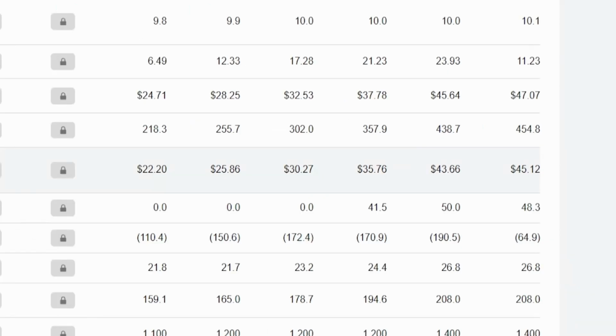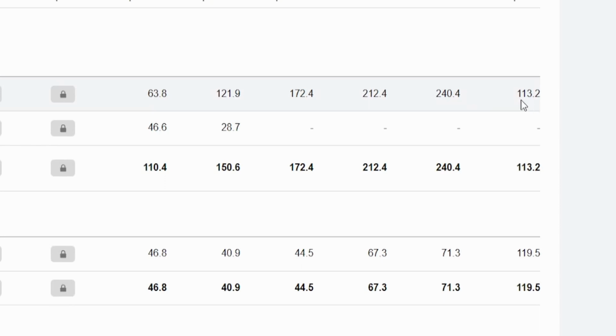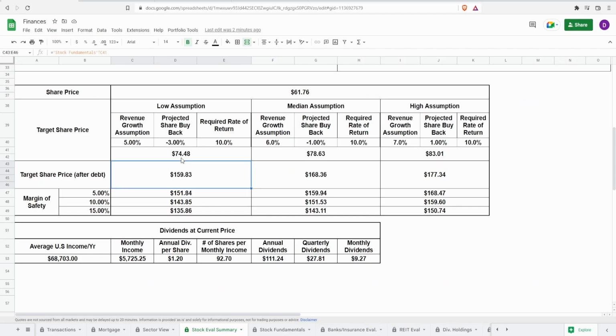Coming over here to the balance sheet, we can see that their net debt is in the negatives and has been in the negatives. Now, this has been decreasing, but nonetheless, currently, guys, they are at negative $64.9 million when it comes to their net debt. And if we actually scroll all the way up, we can see that the current cash equivalents, as we just saw, is $113.2 million. So that essentially explains why these target share prices after debt are so high, because they really have a lot more cash on hand than they do debt. So that's essentially why we get them this high.